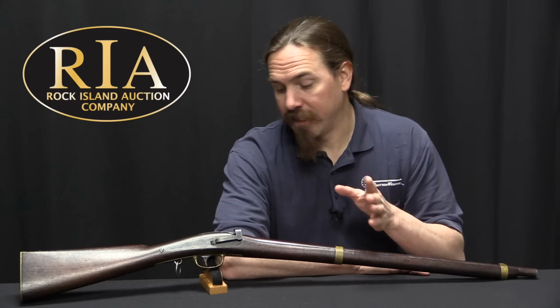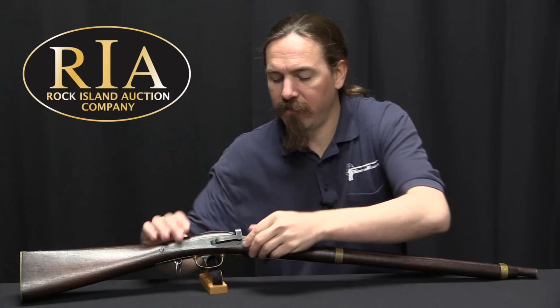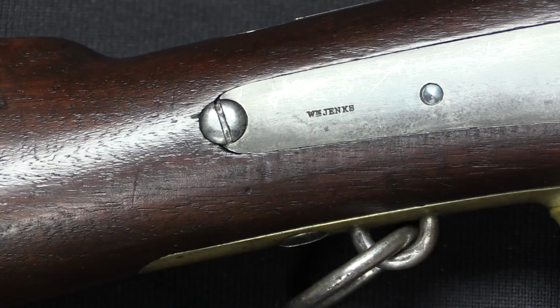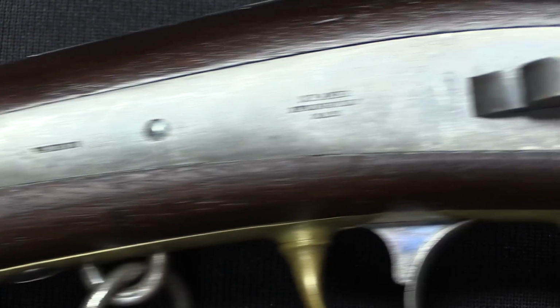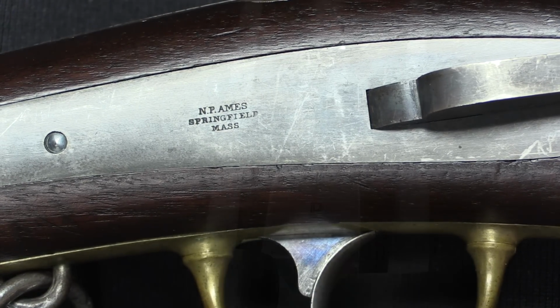Now, like I said, they have a very slick and elegant system, and they also have this colloquial name of the mule ear carbine because they have a hammer on the side. So let's take a closer look at that. We have a few little tiny markings here on the lock plate. W.M. William Jenks, the guy who patented the system. N.P. Ames of Springfield, Massachusetts was the manufacturer.